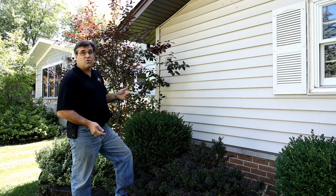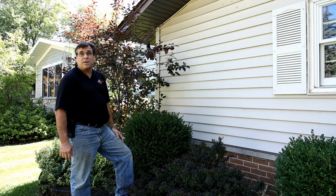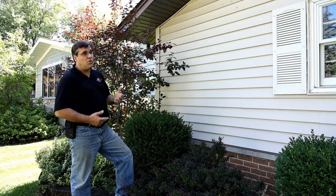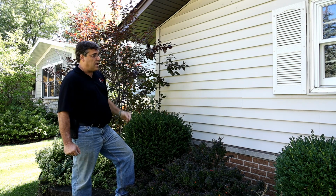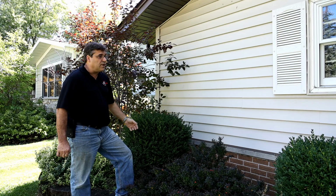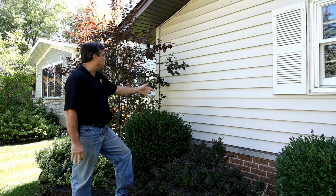One, in a windstorm, this tree moving back and forth is going to end up damaging the siding or damaging the roof. Also, after a rainstorm, this is going to hold water against the house, and you want airflow behind all the bushes and all the trees so you can dry it out. You don't want the water to penetrate into the siding.